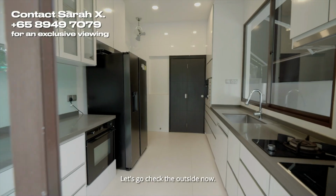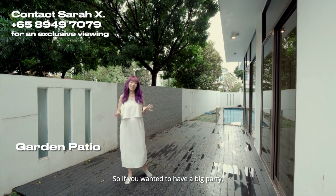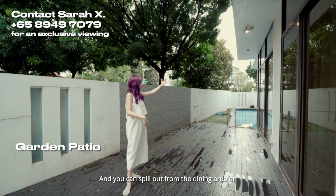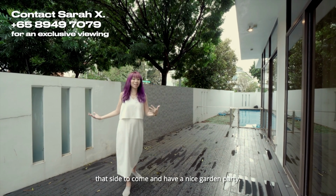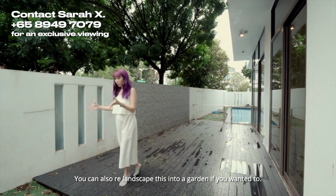Let's go check the outside now. So if you wanted to have a big party, you could have a big outdoor table here set up for your guests, and you can spill out from the dining area on that side to come and have a nice garden party. You can also re-landscape this into a garden if you wanted to.